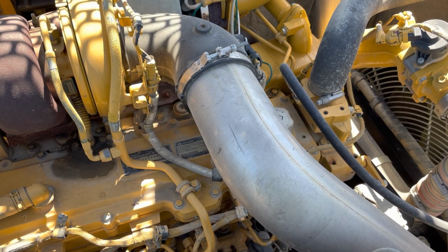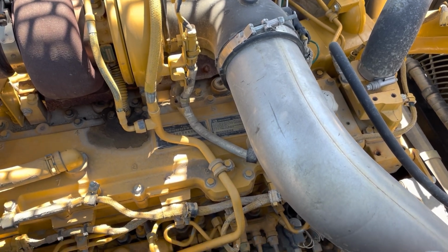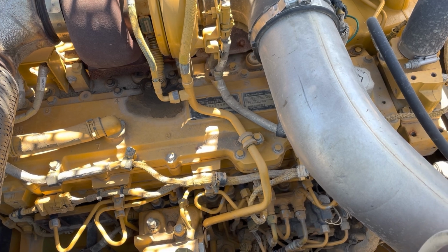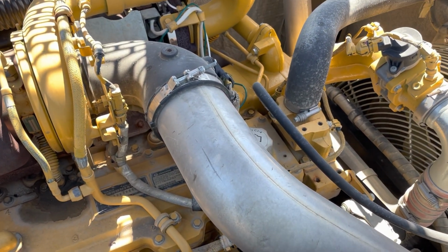Doing some more reading on Service Advisor, it's telling me to check out the EGR valve. So this is a 6090, so John Deere 6090, which means it's a 6-cylinder, 9-liter is what 6090 means. So let me just show you around here a little bit.